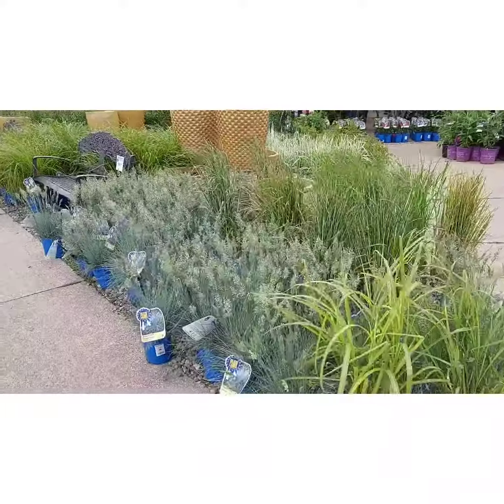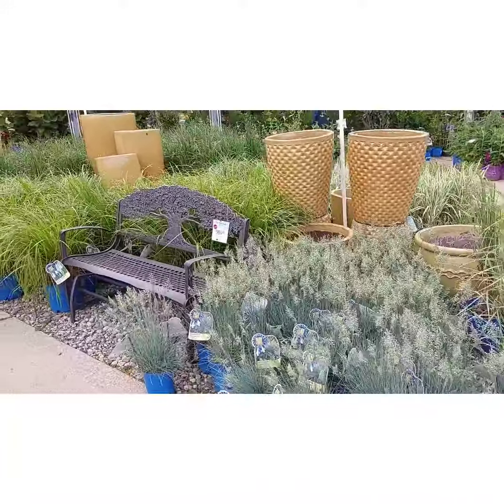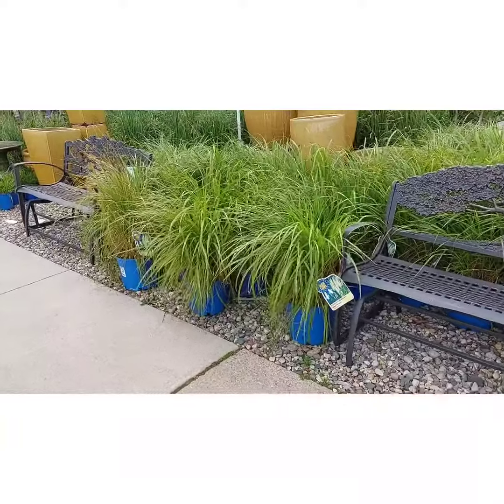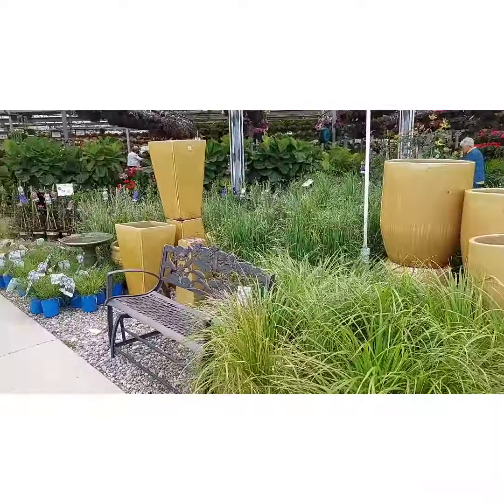Check these beautiful grasses. Different shapes, sizes, growth patterns, colors. It adds a nice vertical element to your garden, and it moves in the wind. Again, more movement.